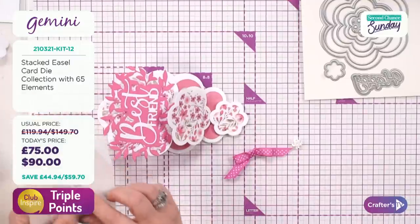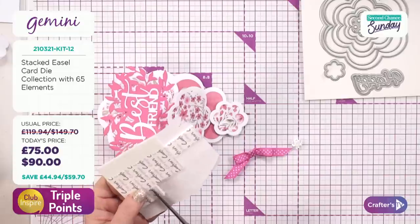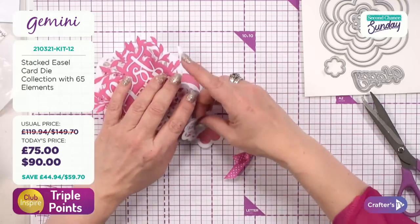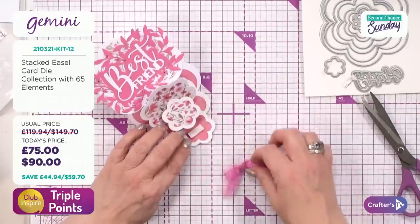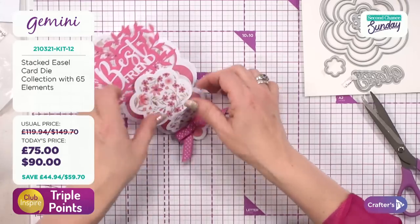I think I'll go in with a foam pad. Just need to chop this one down though, Ben. Let me just pop that down. And that's going to act as a topper for my front one. So I'm going to pop that just there at the front. And I'm going to pop on the front there my ribbon onto the top. Beautiful. And it's disguising my lovely foam pad.